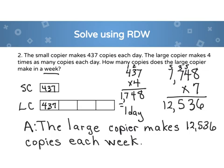Okay, so I multiplied 437 times 4, and that's how many copies the large copier makes in 1 day. And then I multiplied that by 7 because a week is 7 days. Then my answer sentence says the large copier makes 12,536 copies each week. Remember, when you're multiplying, go very carefully because these are pretty big numbers, so you have to really think about your multiplication. Feel free, once you've multiplied it on your own, to get out a calculator and double check your answer and maybe find out where you went wrong in your thinking.